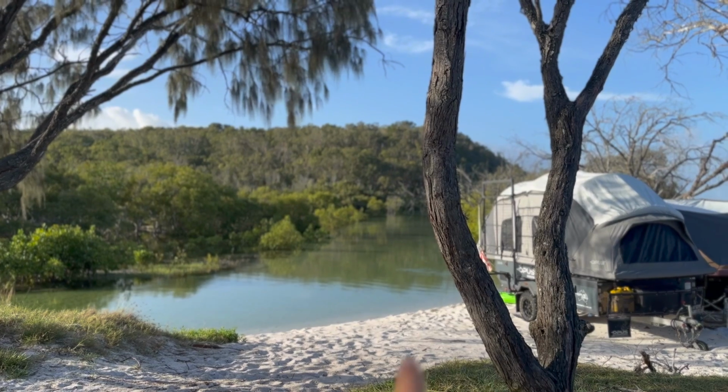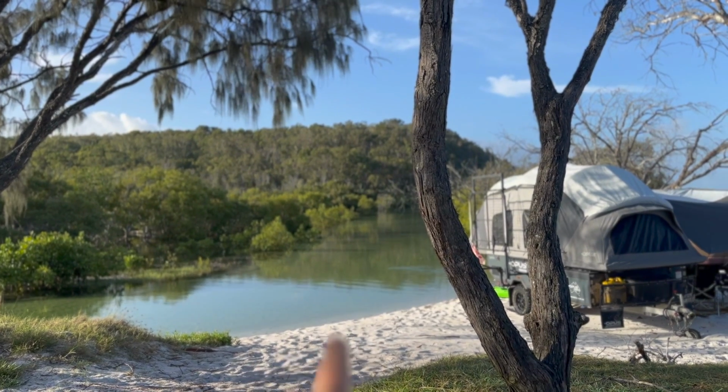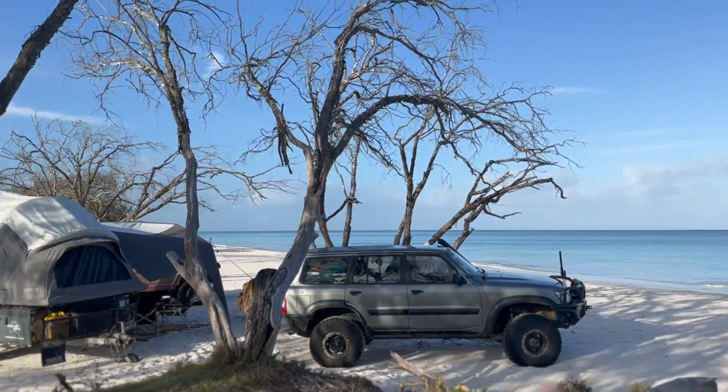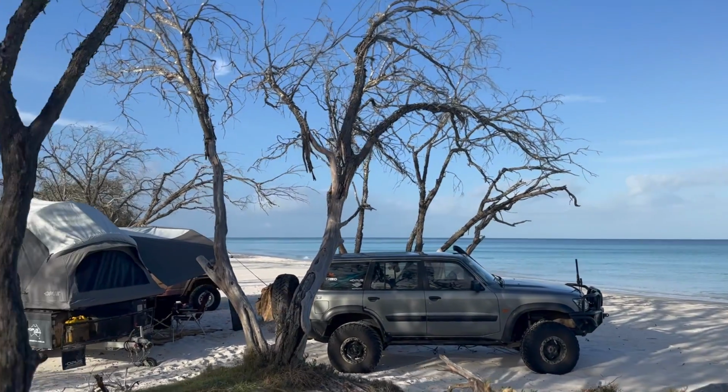Big tides of a morning at the moment, so that creek's filled right up with salt water. It's come up near our camp, and then the ocean water's only just there. We're going to hang around for a couple of hours though, enjoy it a bit more, and then we will start packing up. We'll have to wait till this tide goes out a bit before we can get out of here, and then head east and then north up towards Waddy Point.